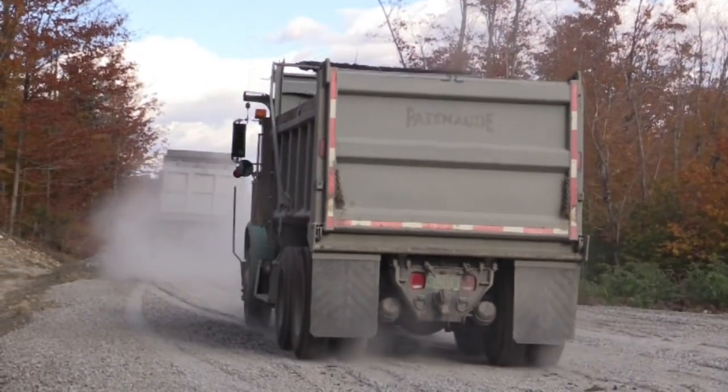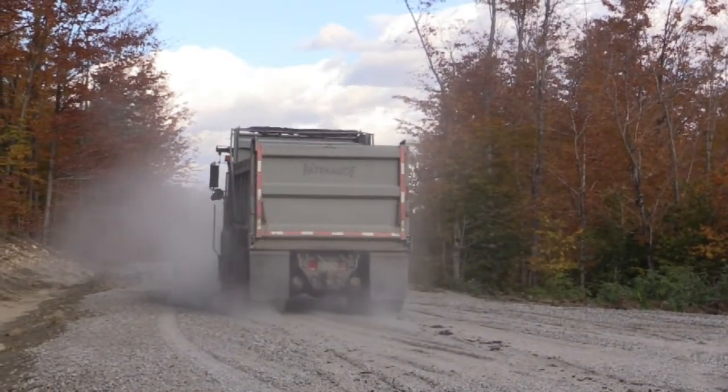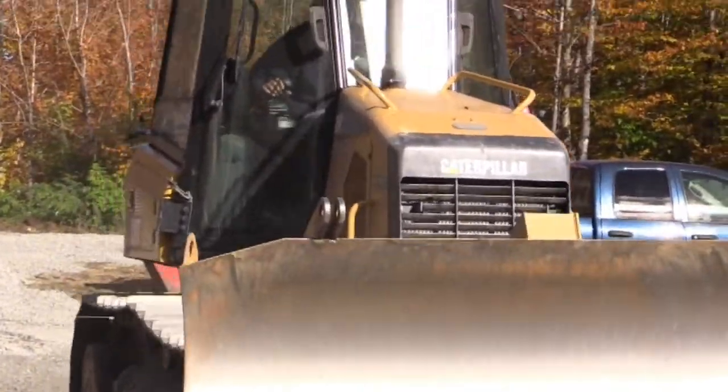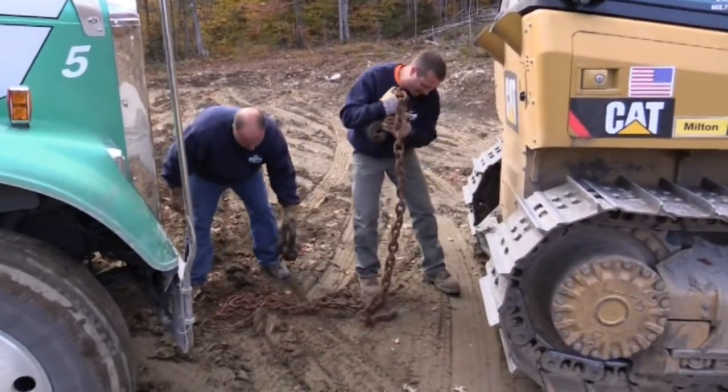After Hurricane Irene, we did work for the town of Ludlow for 8 weeks, rebuilding all their roads down there, replacing culverts. So pretty much we'll go just about anywhere. We do quite a bit of town work for municipal. We do a lot of state work. We do a lot of residential too, like I said, digging foundations, septics, driveways, stuff like that.